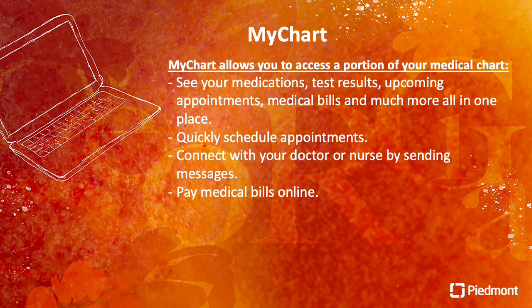MyChart allows you to access a portion of your medical chart. You can see your medications, test results, upcoming appointments, medical bills, and much more, all in one place. You can quickly schedule, change, or cancel appointments. MyChart allows you to connect with your doctor or their nurse by sending them a secure message. Medical bills can be paid online through MyChart.